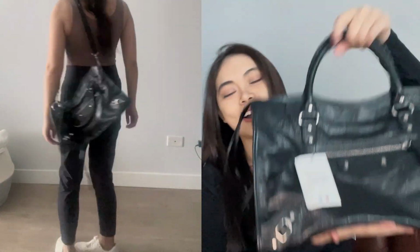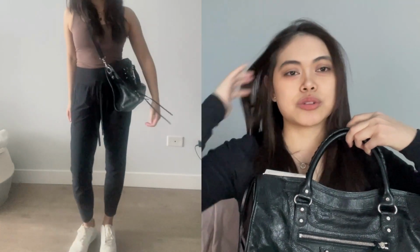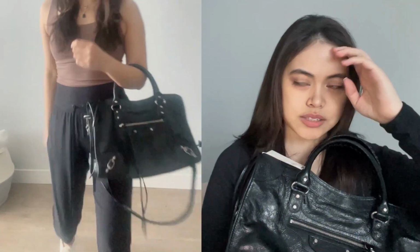Yeah, so very cool. I don't really know too much about the history of this, but it seems like this has been a style that's been around for a really long time. I didn't even know that there were other styles. This is a classic La City bag, but then they have the work bag and a bunch of other ones, and I got really confused because to me, they all look the same.